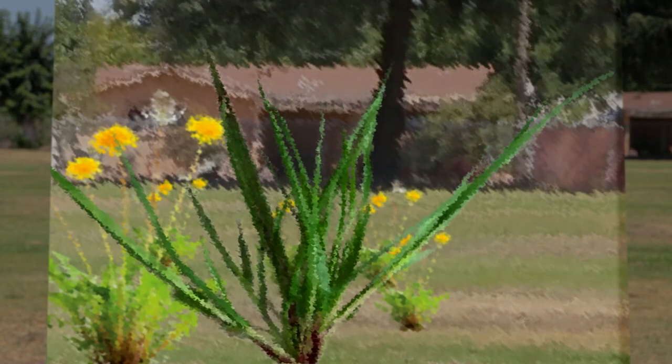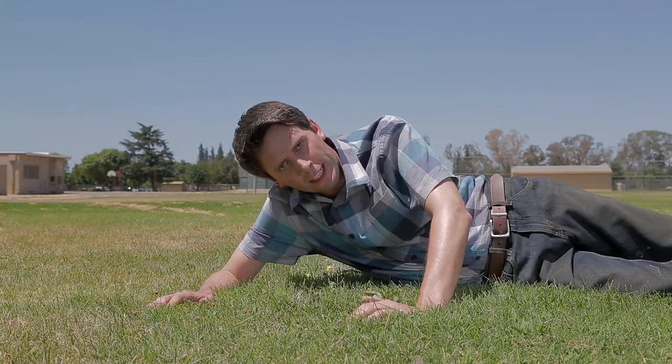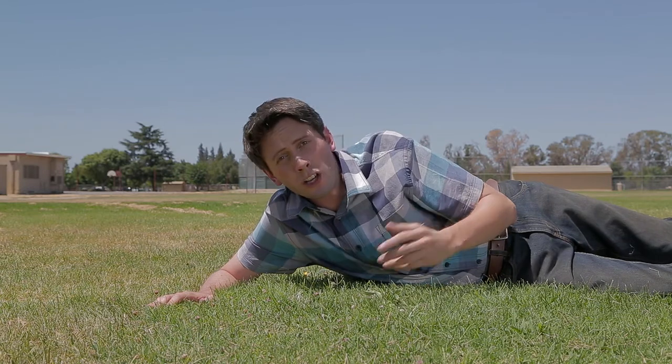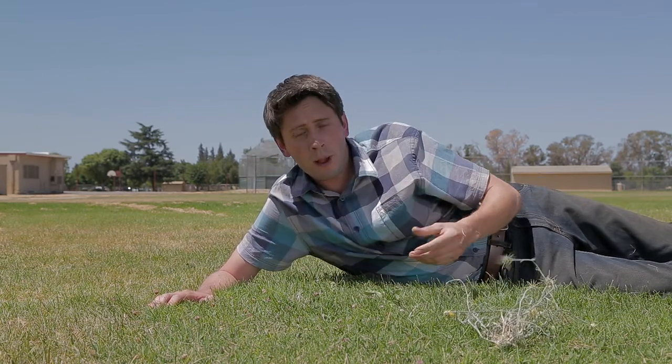Dandelions, crabgrass, clover. Why are they a problem? First of all, most people would say a weed-free turf looks better, so it's mostly aesthetics. But weeds can also be a safety hazard. Slipping on broadleaf plantain can cause sprained ankles, and some weeds, like star thistle, have sharp spines.